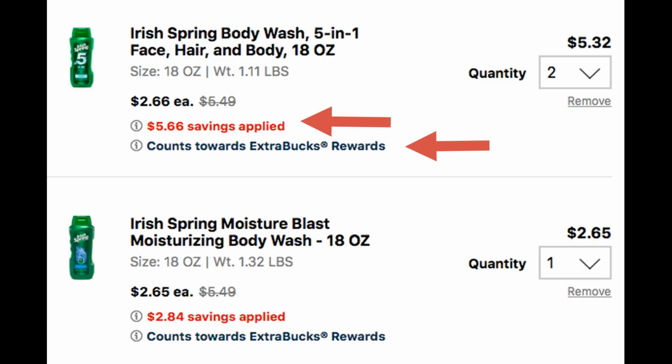It's different. Let me just tell you really quick, guys. Online shopping, CVS.com is so much different than in-store. There's so many other things to look out for, especially the way that CRTs are applied. So checking those 2 areas is really important for your online deals.